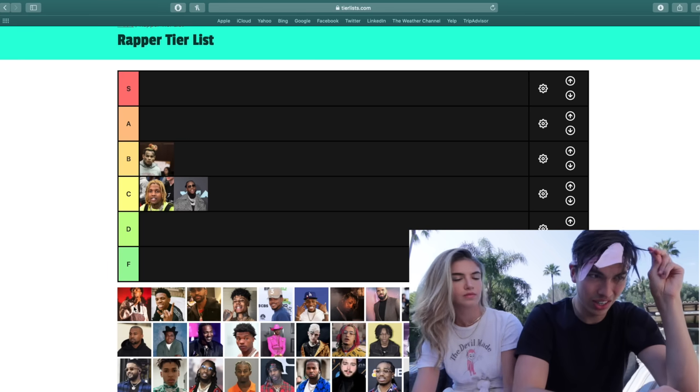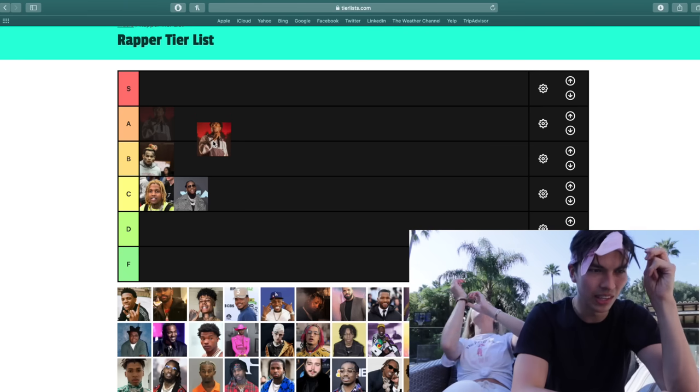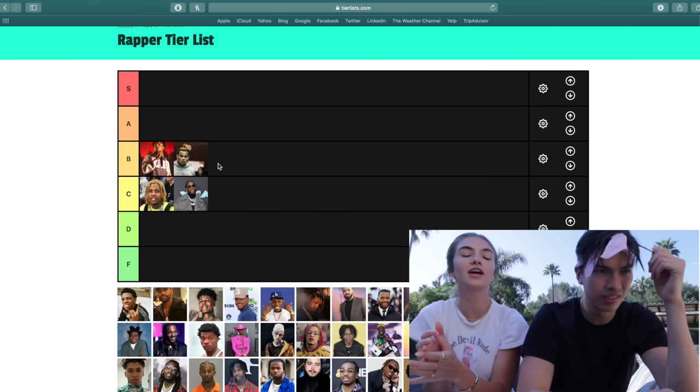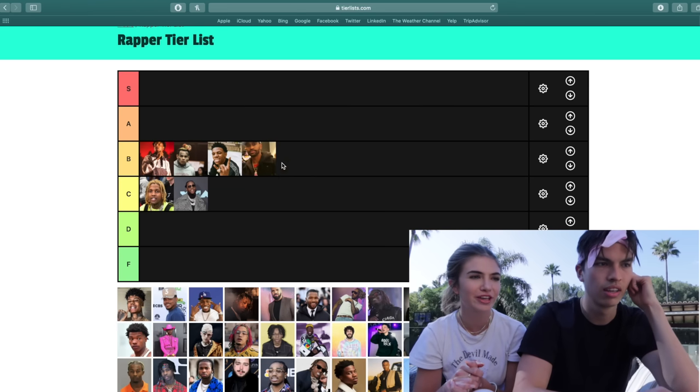21 Savage. Definitely like him better than 6ix9ine, but I don't think... I think A is, like, next level. I'd still put him in B. You like him a lot, no? I like him a lot. I would put him, like, S or A. S? A Boogie B, like some of his songs. Big Sean B. A Boogie, I would put in A.